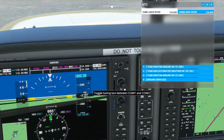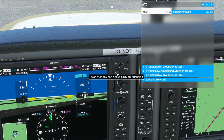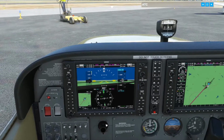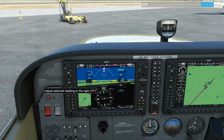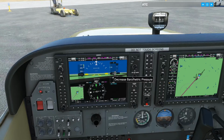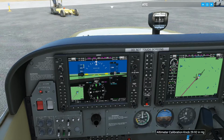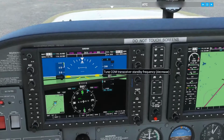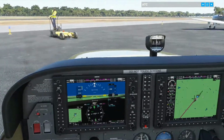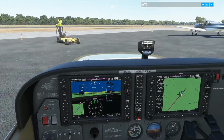Tune ground on 121.9. Temperature 13C, dew point 10C, altimeter 30.32. Okay, so we're going to have some pretty strong winds out here. It's going to be bumpy, but that is okay. We're going to be just fine.